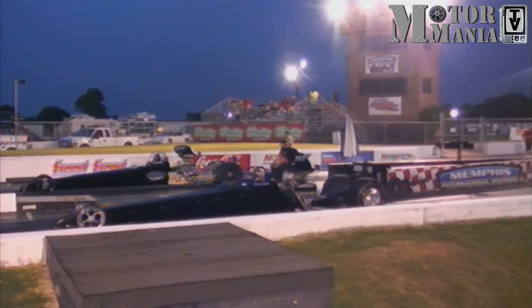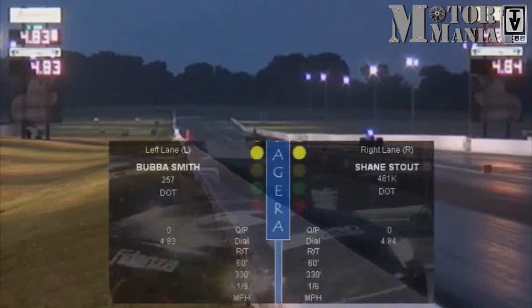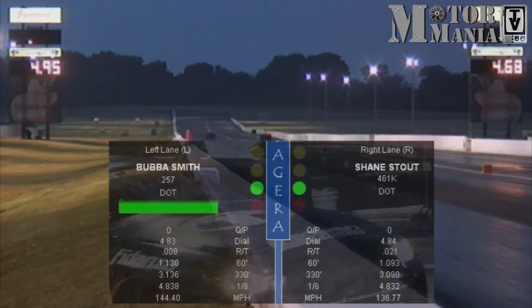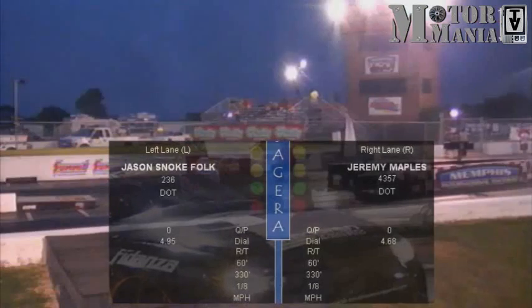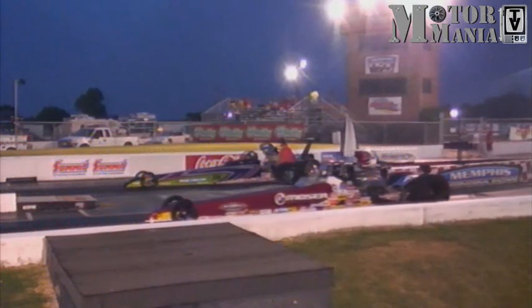Shane Stout, Jackson, Tennessee. Hub City Tire, authorized Mickey Thompson Performance Dealer. Bubba Smith of Heidelberg, Mississippi. Winlight goes Smith. Stout broke out. Margin of victory 16 thou. Stout will have to buy his way back in. We're in K&R Performance round number 1.